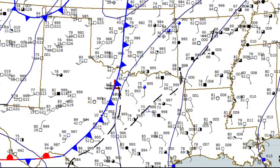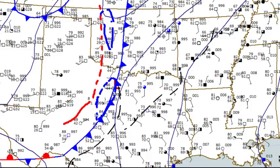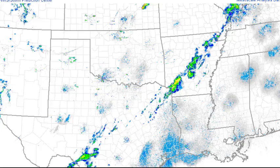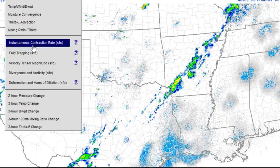So usually when I try to figure out whether it's a dry line or a front, I'll take a look at the thermal axis. And we've got a couple of 84, 85 readings right there west of Fort Worth, and a couple of others in this area. And usually I'm looking for the front to be kind of on maybe the west side of that. Another product we can use there is we can look at the deformation on the SPC experimental mesoanalysis site. Let's see what that shows.